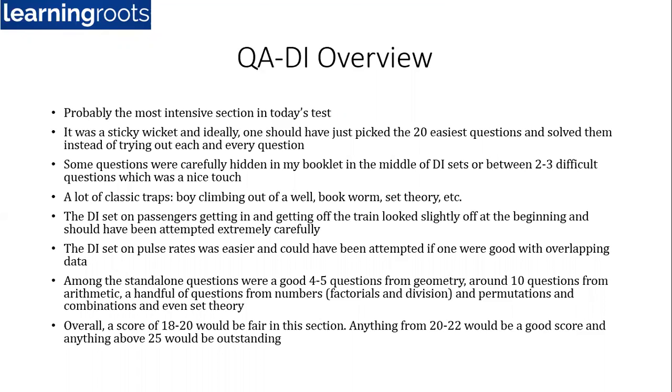SNAP never really used to have questions based on factorials or base systems or division or something like that. But today we had everything. We had questions from factorials, of course, wherein we had to find the last digit of an expression, 1 factorial raised to 1 factorial plus 2 factorial raised to 2 factorial till 100 factorial raised to 100 factorial, and so on. So that was one question. Then again, we had another question on factorials. We even had a question on log of tan 1 degree plus log of tan 2 degrees till log of tan 89 degrees, and so on.